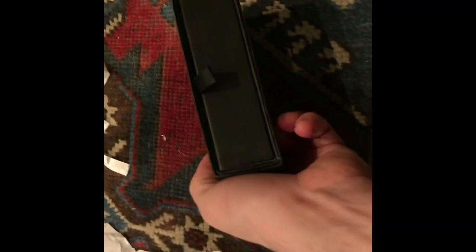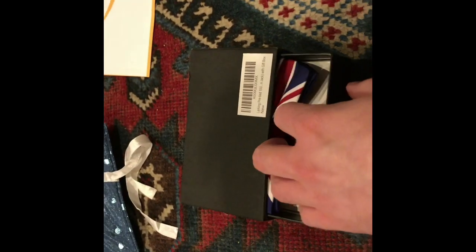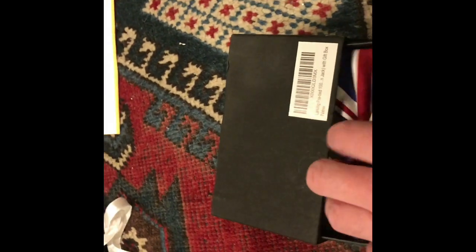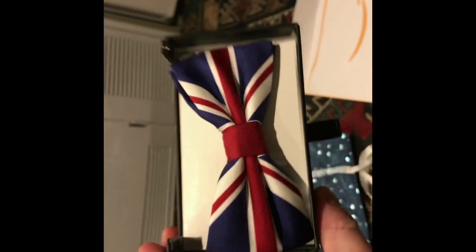Now it's quite light. Oh, okay, I just saw it. Wow, okay, I know what it is now. Look, I know what it is off the list. Hang on. There's a drawer I think I need to pull. Okay, I'm pulling. Wow, it's the bow tie. I put on my list a British bow tie. Look. Wow. Oh my goodness.